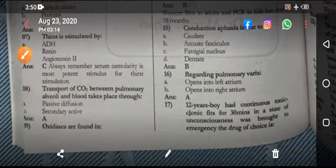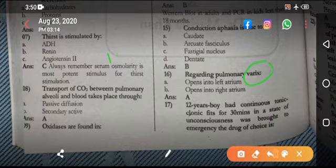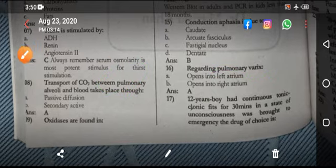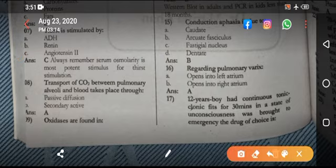Regarding pulmonary varix, a varix is the dilatation of a vein. So the vein opens into the left atrium. Very simple. A 12-year-old boy had continuous tonic-clonic fits for 30 minutes in an unconscious state. If there are tonic-clonic fits for 30 minutes, this is status epilepticus, and the drug of choice is lorazepam.